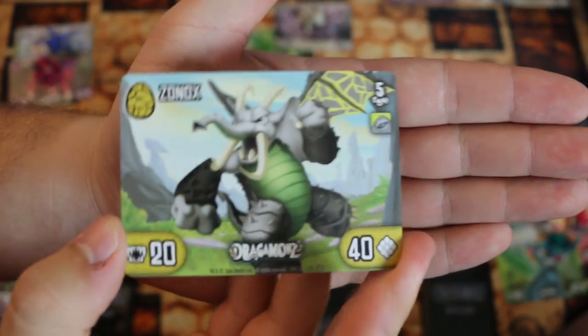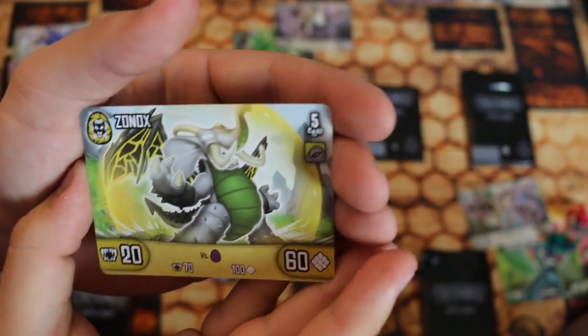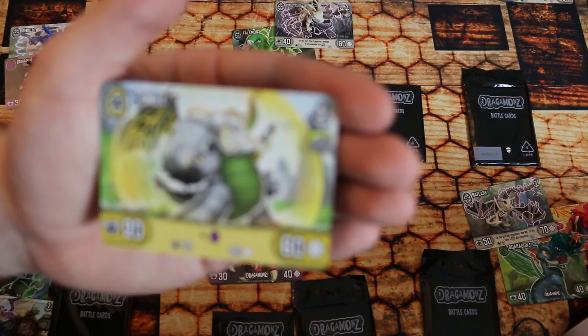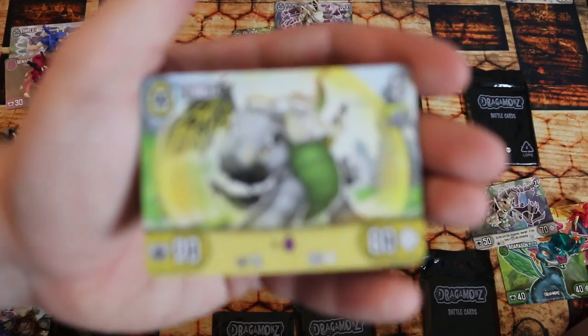Stop looking at the table. Look at that. Flip him over. Really cool. Whoa. He's dope. 20 attack. He's dope, but he sucks. Oh, I'm about to say, is he good? Yeah. Oh, well.